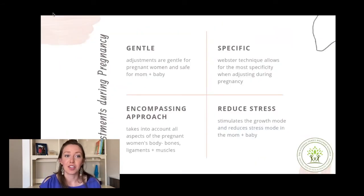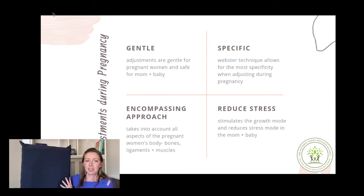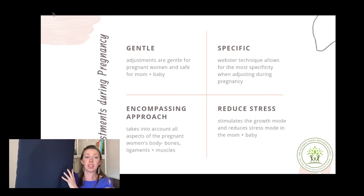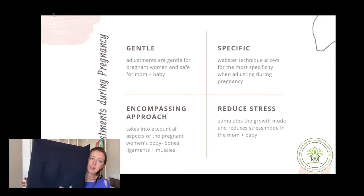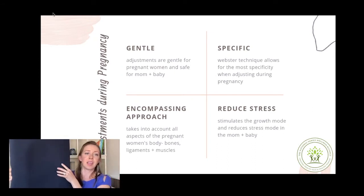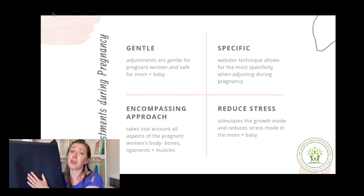Next up is adjustments. So for the adjustments, we have, let me see, this one's pretty big. Let's see if you can see it. It's our pregnancy pillow. So we lay it down on the table like this, and there's an indent all the way around. There's a hole in it, and mama's belly goes in there. Guys, it's heavenly. You get to lay down on your belly.